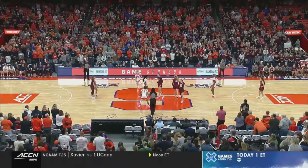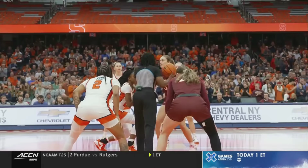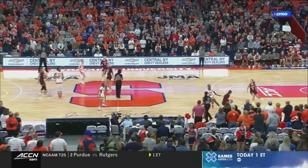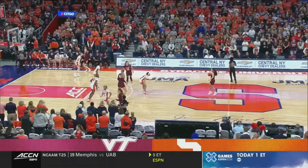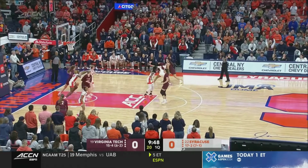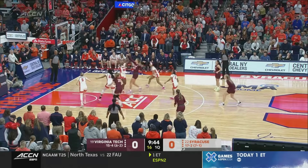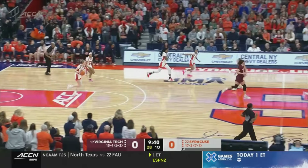Inside the JMA Dome. It's Kitley and Latham with a tip, and it's controlled by Virginia Tech. And Georgia Amoore will take the ball up as we are underway. Again, great to have you along with us for the first of many excellent women's college basketball games today on the network. Early touch for Kitley. Her first shot is off the mark, and Georgia Wooley brings in the rebound.